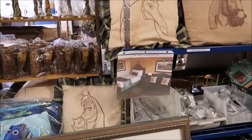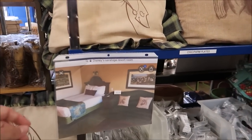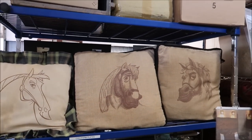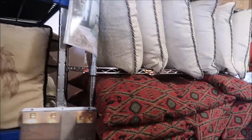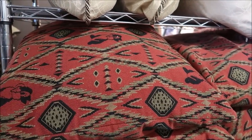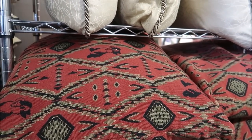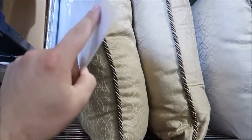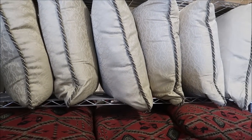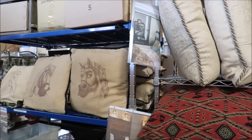Over here, you have more of the pillows from Saratoga Springs. See, they have all the different horses on them. $40 each. They have Grand Floridian pillows. They have Wilderness Lodge pillows. These are the ones we've seen out front. I like those a lot. These are from Beach Club, I think. Yeah, these are really nice as well. All the pillows from all the resorts.